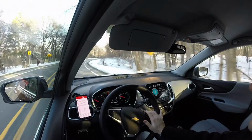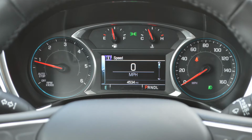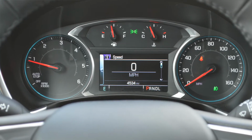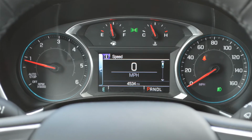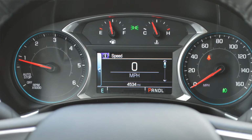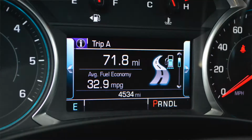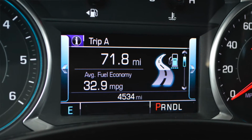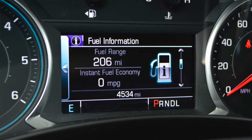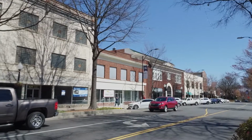Moving into the gauge display, it's pretty basic, but I do enjoy it. We have some red needles here for the dials, right? So within that, the display is pretty basic, you know. It controls some things. You can go through your speed, your trip, different trips, your fuel range, current fuel economy, oil life, tire pressure, fuel economy for the last 50 miles, average speed. There's a timer in there as well, and the diesel exhaust fluid level.